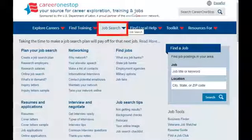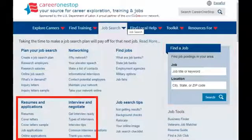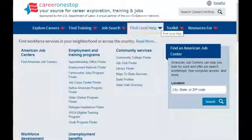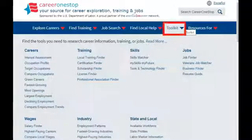The Job Search menu has tools to help you find a job. Search for jobs anywhere in the country, or find help with resumes, cover letters, and interview skills. The Find Local Help menu will connect you to community resources like special programs, workforce development, unemployment benefits, and other community services. The Toolkit has some great ways to explore careers, like comparison tools and industry information.